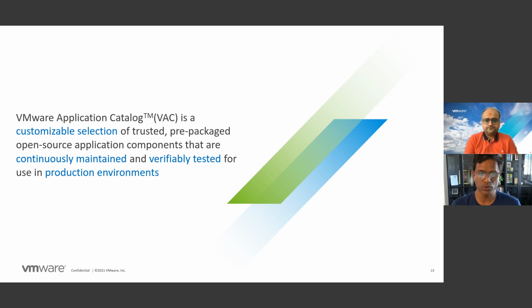Organizations can then choose to add these application components to their curated catalogs, custom built to spec on different operating system images of their choice, and delivered securely to the organization's private registry. VMware's application catalog is a cloud-based SaaS service that provides a central repository of prepackaged, trusted, and continuously maintained open source components. These components can be deployed to any Kubernetes environment, including VMware Tanzu Kubernetes Grid and Amazon EKS, Azure AKS, Google's GKE. You can also have these packaged as Helm charts or virtual machines too.